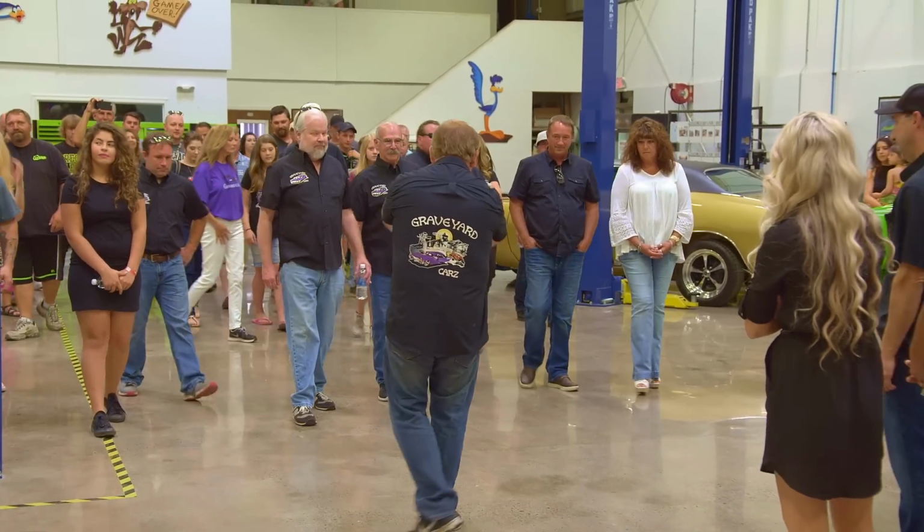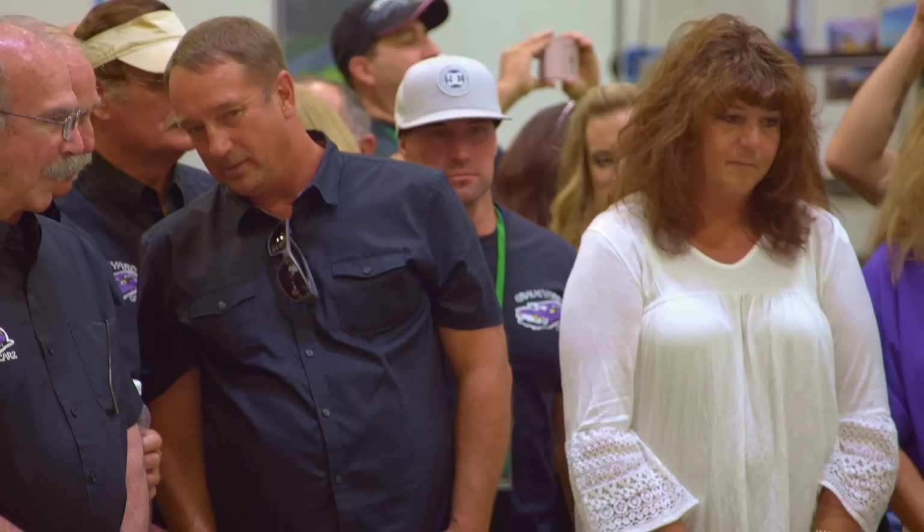It was really cool to have around, I think, 50 people there for the unveiling. I mean, we never had that many people. And then once we took the top off, everybody started clapping. It was awesome, you know, to have that many people come around to see this car done.